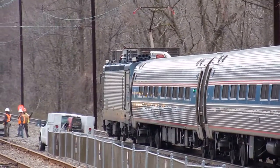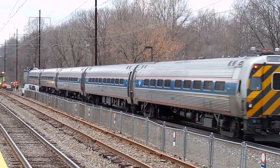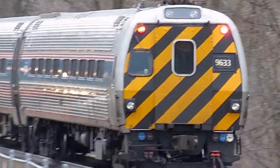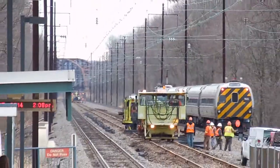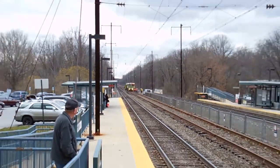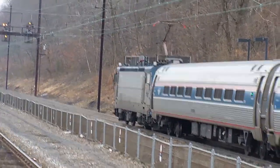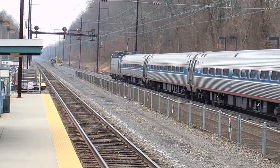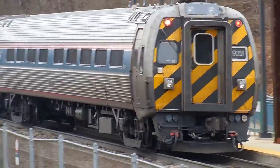Alright, there he goes. Holy cow. And that's ex-Metroliner cab car number 9633 right there. And there's our workmen, working hard to keep our railroads safe every day. Alright, there he goes. Next up for him, Paoli. But yeah, that's AEM-7 number 914. And that's ex-Metroliner cab car number 9651.